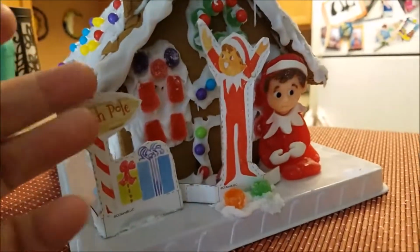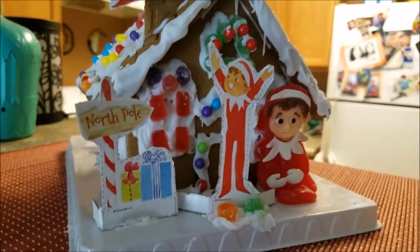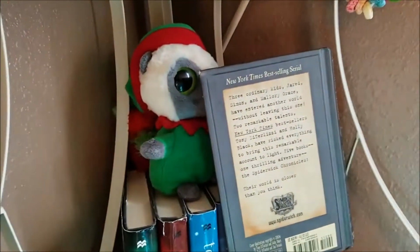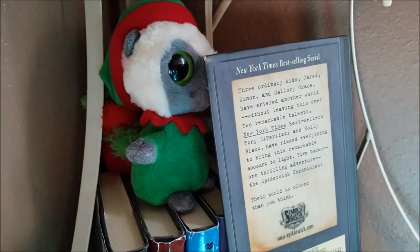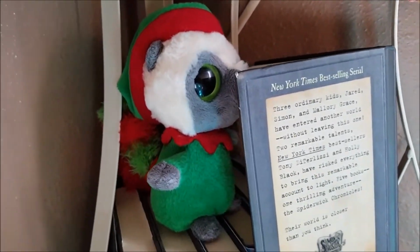I actually like how you can get these little cutouts now. You can cut these out of the box and add them. That's pretty neat. As far as our own Elf on the Shelf, this is our elf that we use. His name is Cuddles. We've been using him for probably the last 3 years.